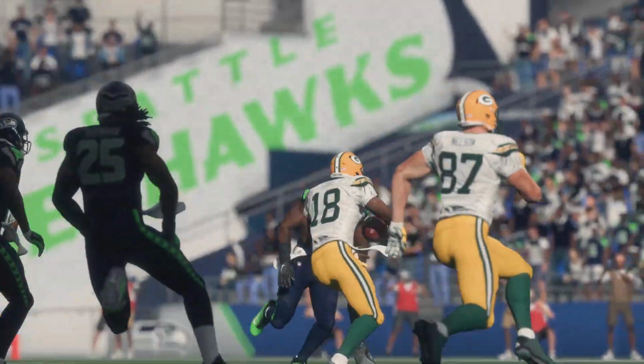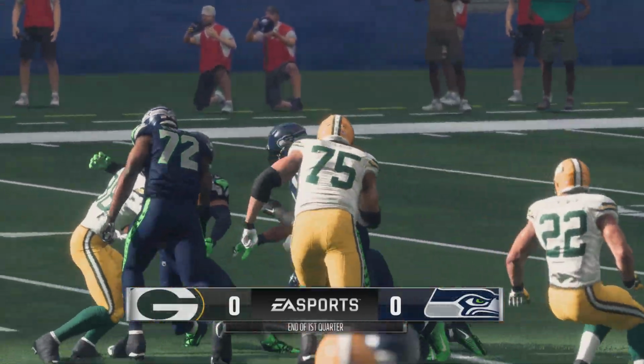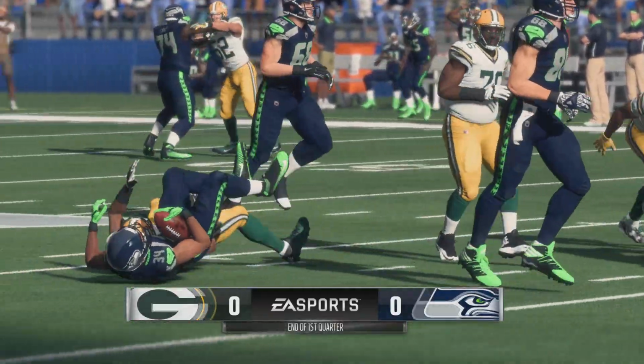Meanwhile, we will not get another play as time will run out on this first quarter. 0-0 our score. We'll be back to Seattle right after this.